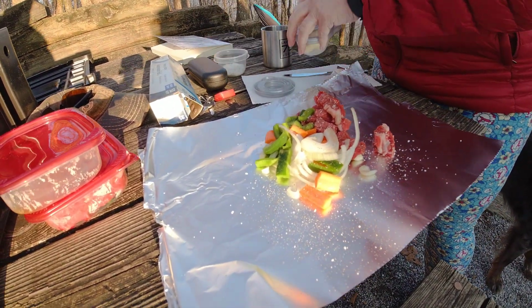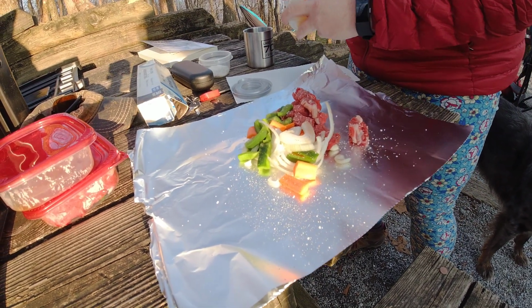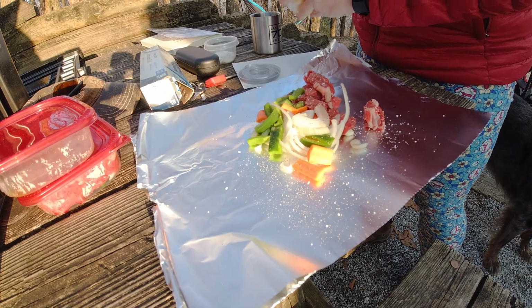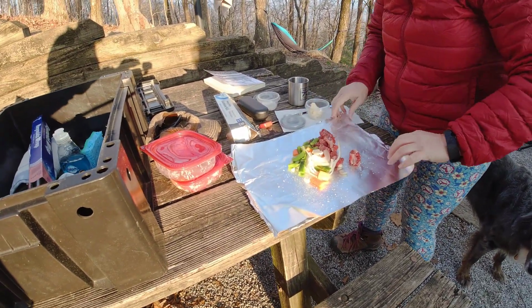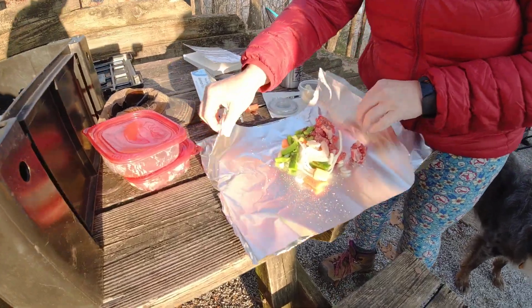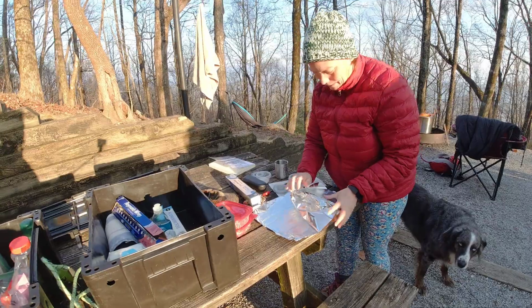So I got a little salt and pepper. I'm gonna put a little butter on it because, well, butter. Everything's kind of better with butter. Just a little pat of butter. It makes it real easy when you cut everything up at home. You don't have to worry about it when you get to camp.